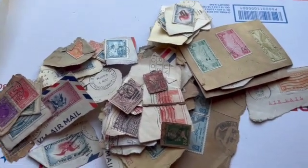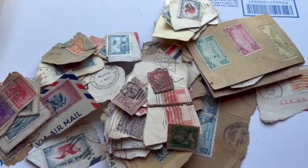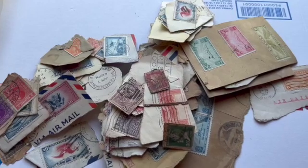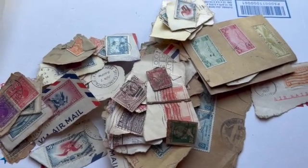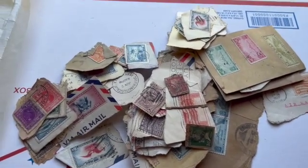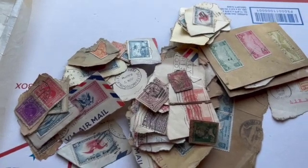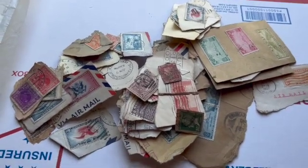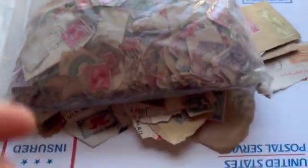I've got about an equal amount, maybe twice as much of off-paper that I've been soaking in dish liquid to try and clean them up a little bit and get some of this gunk off them. But we'll come back and show you some of the things that are there. Besides that, there were 3 or 4 Ziploc bags that were already kind of clean and separate from the gunk. Here's an example.